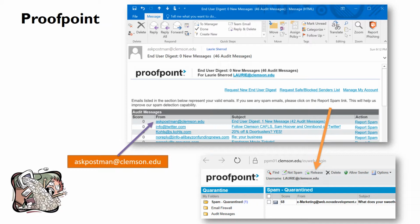Note that you can click on Manage My Account to open a browser tab with information about your messages in Proofpoint. From there, you can select and delete or release messages.